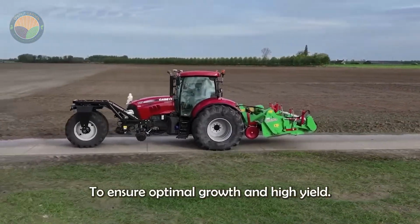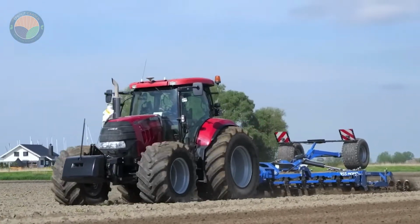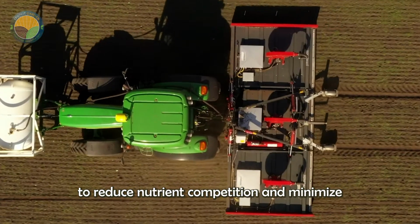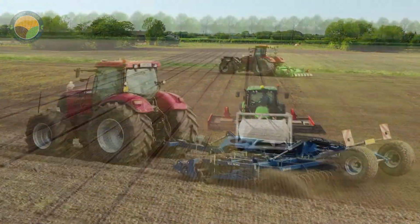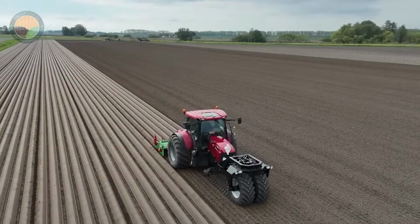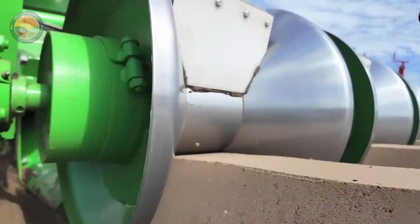To ensure optimal growth and high yield, the soil is loosened using specialized machinery, allowing roots to anchor and expand easily. Weeds and plant residues are removed to reduce nutrient competition and minimize pest risks. Next, the field is leveled and arranged into rows, promoting uniform growth and efficient irrigation. This preparation process ensures seedlings receive adequate nutrients and ideal conditions for strong development.